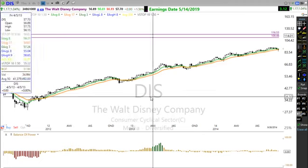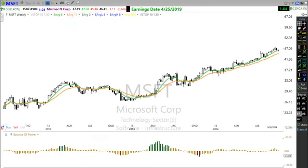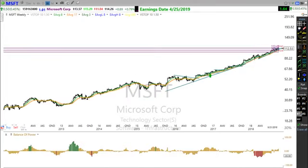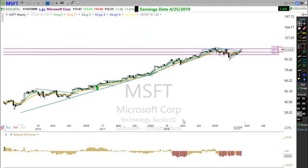The Microsoft trade was a leap option. Okay, there was our entry. Notice that's not even the tightest entry, not even the best entry. Didn't matter. We still made 99%.